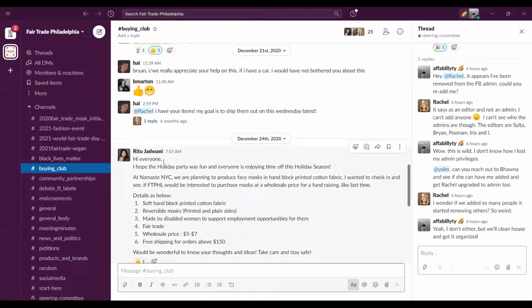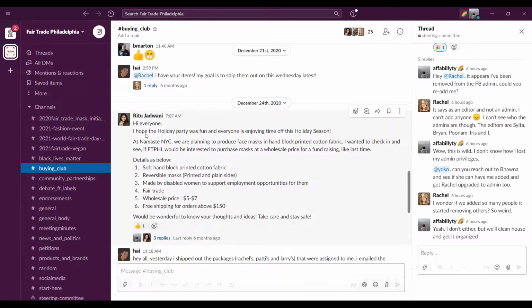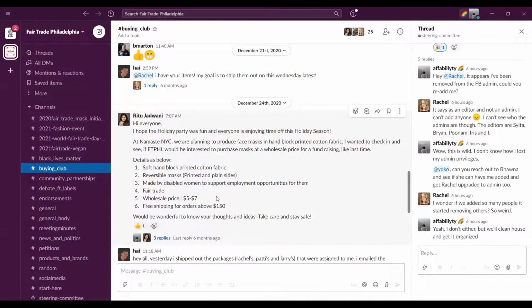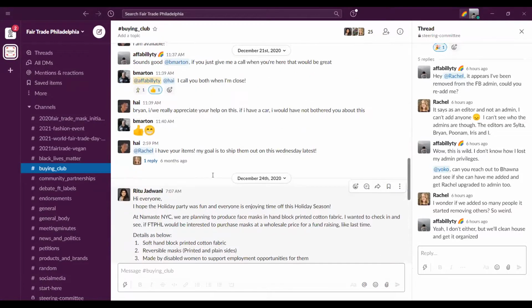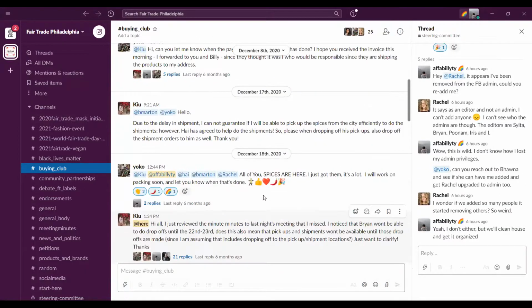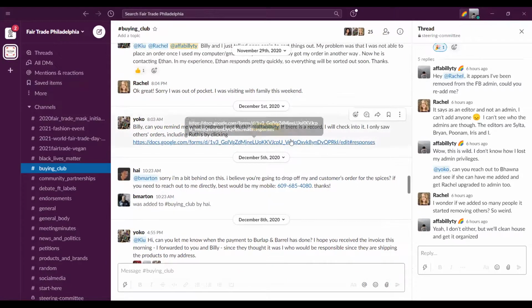Yeah. So here's that member Ritu I was telling you about. She came in literally and was talking about some of the Buying Club things she wanted to do with her business. Just lots of conversation. What else have we, let's see. So here, you can see the order form when we're planning these order forms.